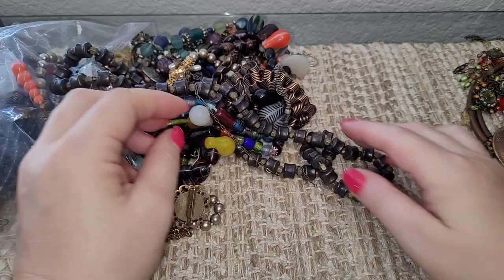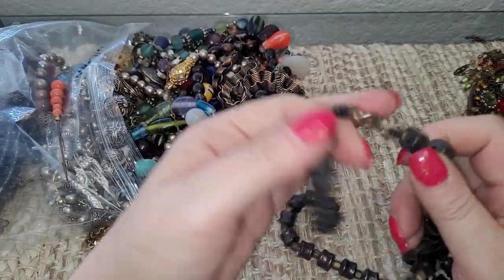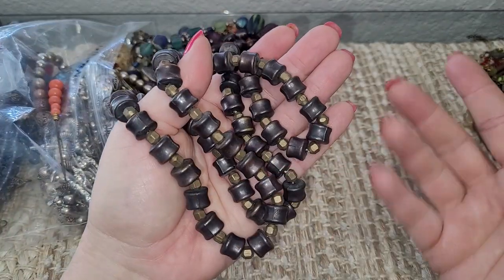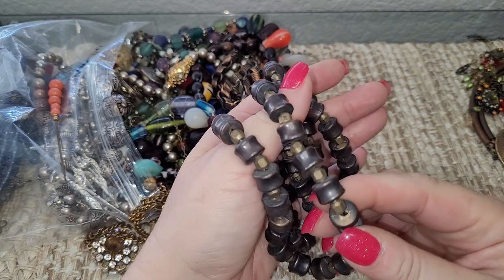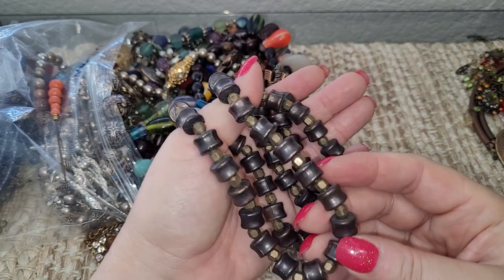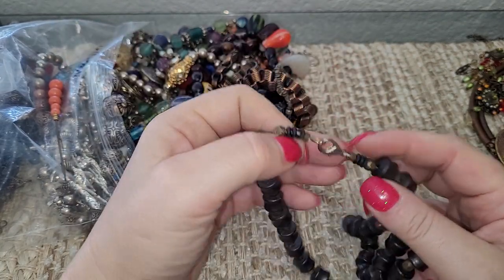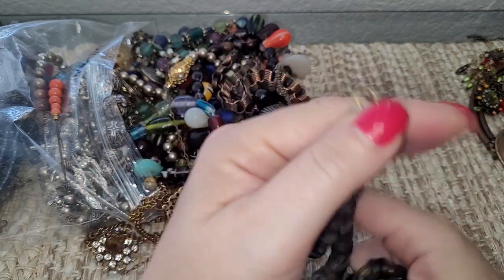All right, moving on. This again looks to me like a very artisan piece, because this is a necklace with items that remind me of some kind of knuckle bone, but I think they made them plastic, colored to look like metal. We do not see any markings, and it has a lobster claw closure.